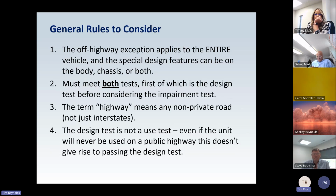So again, to wrap up on this one, the highway exemption applies to the entire vehicle. These features must be in the design of the chassis and the body, and it must meet both tests: first the design test, and then the impairment test, in that order. Highway means any non-private road, not just the interstates. And again, the biggest thing here is that the design test is not a use test. So even if it will never be used on the public highway, which your customer may tell you is the case, it doesn't have any bearing on this exemption.